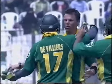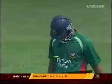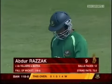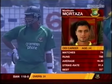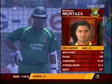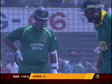Botha picks up another one. So South Africa in complete control. Now the wicket is fallen. Razak gone for 9. Bangladesh 118 for 8, and it's going to be drinks. Mashrafe Mortaza is the new batsman. A strike rate of 91. He can play the big shots. Best of 51, no doubt.